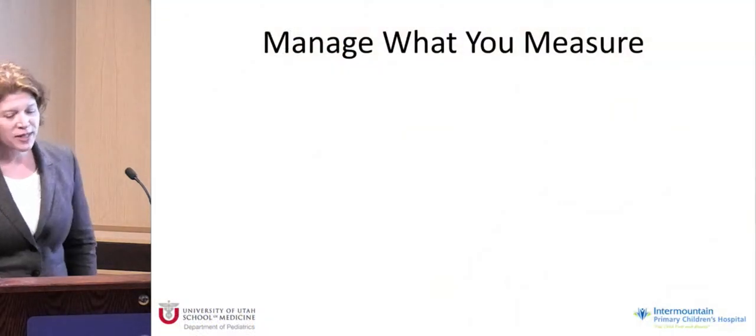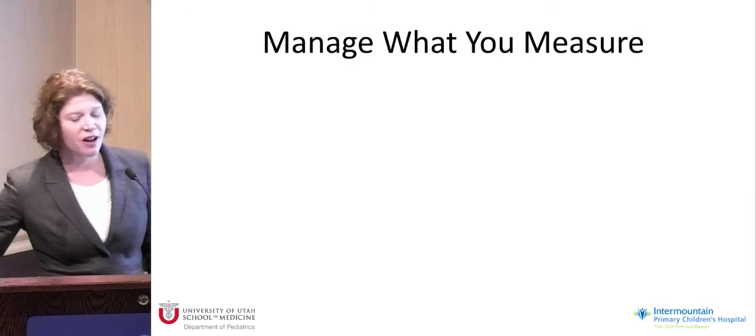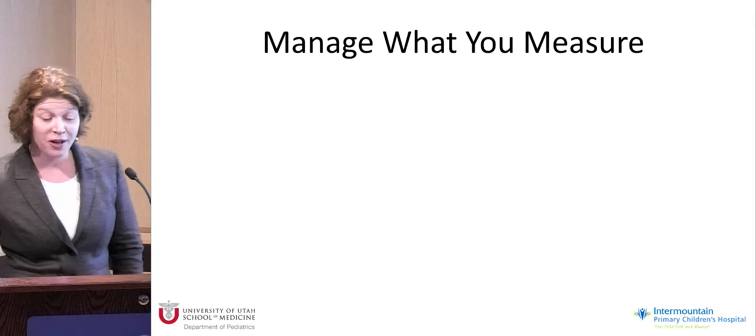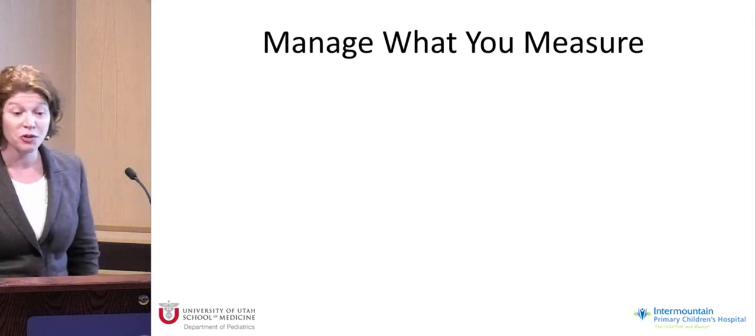It's really important to highlight the role of continuous improvement in all of this, and I just want to highlight a couple of important quality improvement themes that emerged from multiple speakers. Here we have manage what you measure. I also think providing data real time to the docs and the nurses was important. People want to know that it's working.